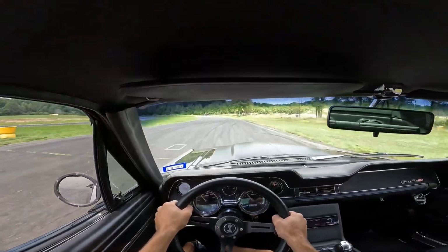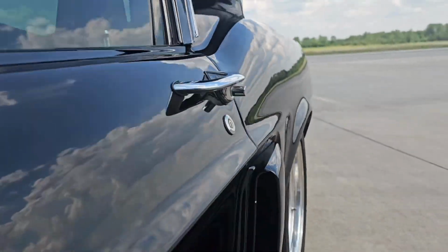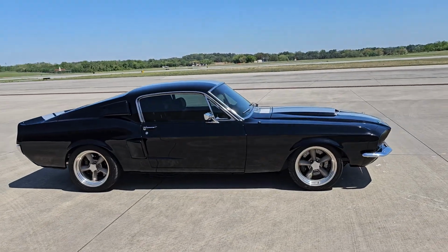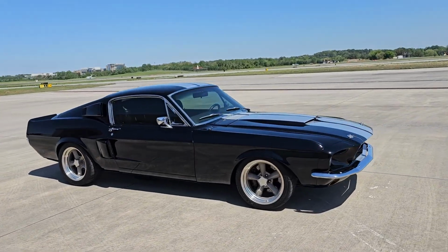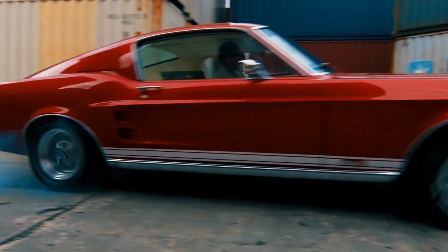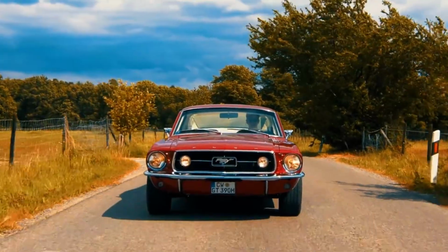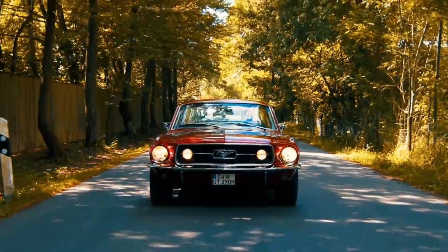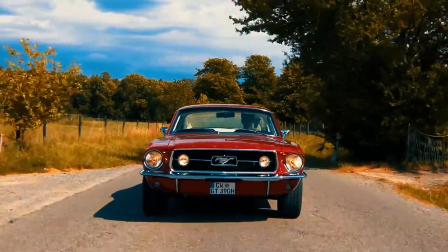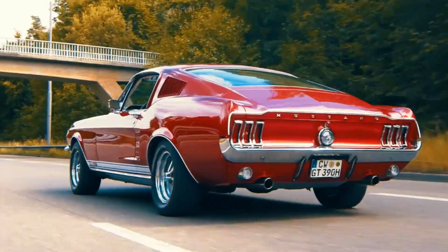And then came the legend maker, Carroll Shelby. Shelby saw the Mustang Fastback not as a cruiser, but as a weapon. The Shelby GT350 stripped weight, sharpened handling, and turned the Mustang into a road racing machine. But the GT500 took things to another level entirely. Powered by the 428 Police Interceptor V8, it delivered brutal acceleration and intimidating presence. This wasn't just a car, it was controlled chaos on four wheels.